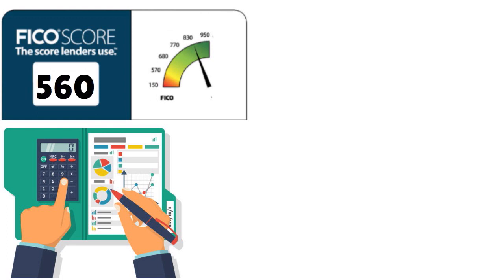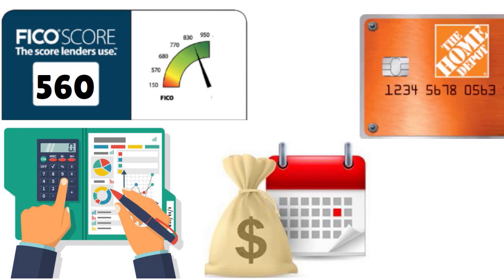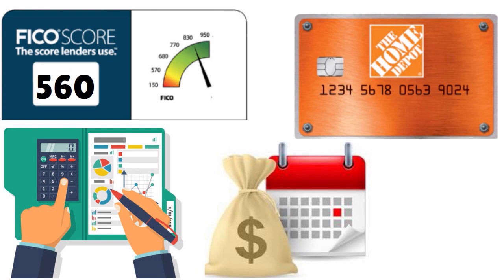And your income requirements, $24,000 gross income per year. That's $2,000 per month gross income. And we love the fact that this card has no annual fee. You also get access to exclusive offers, and you have the ability to return items up to 1 year after purchase. So this is really good.